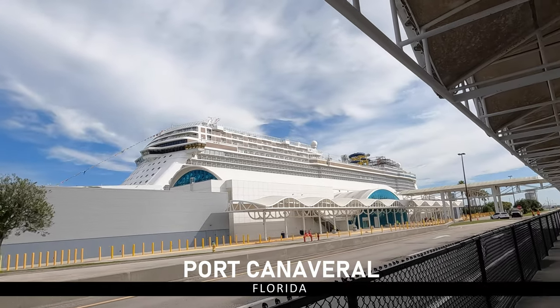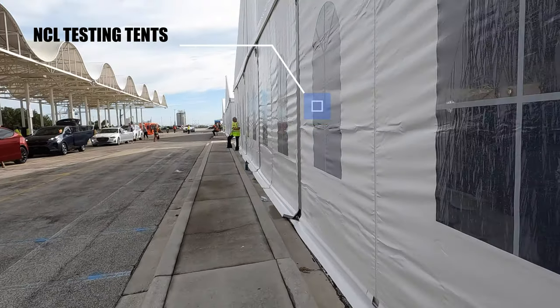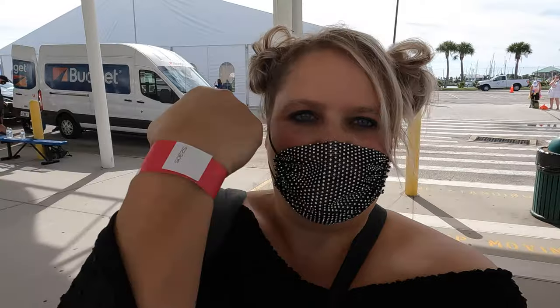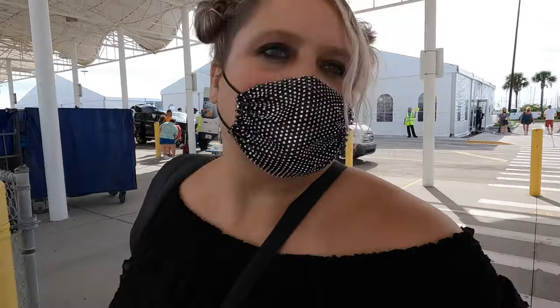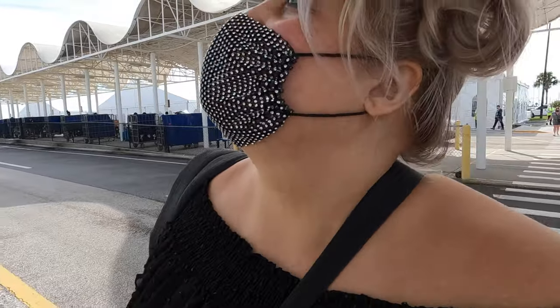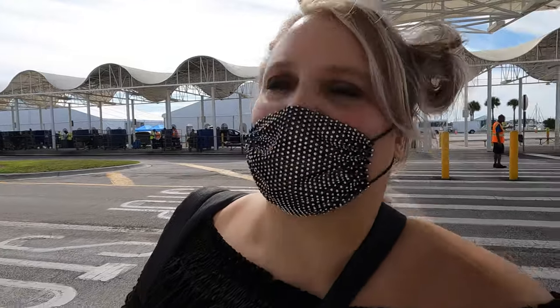Well, we have arrived. We've got to get our test completed so they will allow us to board. Got my test back, guys. Took about an hour, I think. Yeah, they messed up our results. Everyone else got through in like 20 minutes. Lucky. Let's get on the ship and get through the security process real quick. And we'll be on.